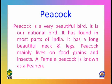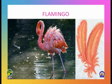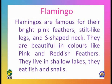It is found in most parts of India. It has a long beautiful neck and legs. Peacock mainly lives on food grains and insects. A female peacock is known as a peahen. Let's see some pictures of a peacock. Now, I will tell you about flamingo. Flamingos are famous for their bright pink feathers, stilt-like legs, and S-shaped neck. They are beautiful in colors like pink and reddish feathers. They live in shallow lakes. They eat fish and snails.